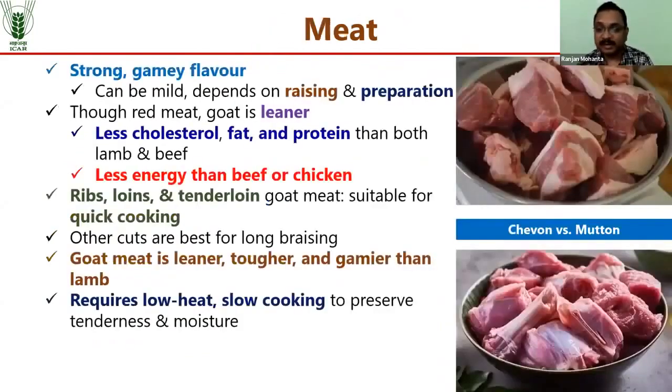Chevon is mostly preferred in northern India and mutton in southern India, because mutton has a little more fatty tissue that gives it a taste, a little tastier than goat meat, that is chevon. Most of the people who prefer lean meat prefer chevon.